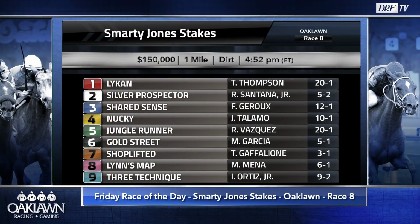The 5 is Jungle Runner. He might be the biggest price of the Steve Asmussen trained runners. This horse was beaten 14 lengths by the number 7 Shoplifted in the Springboard Mile. It broke a mini 2-race win streak, but he wasn't really fast going into that race. I think he's got a beautiful enough pedigree where we can continue to see improvement. I just wonder if this is a bit too much too soon.